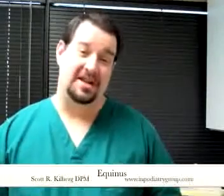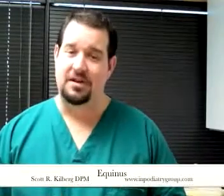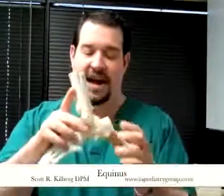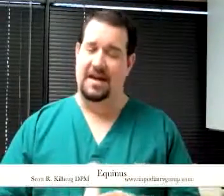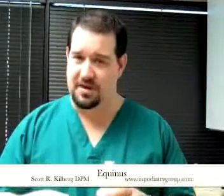Essentially, Equinus is a tightening of the tendon or the muscle structure at the back of the heel and the back of the leg, which causes the foot to bend downwards more than it really should, as the muscles and the tendons pull more tightly up and force the heel bone upward, and the ankle bends downward. It can also be a very subtle change, it doesn't have to be a dramatic bending downward of the ankle, it can be much more subtle than that, just a few degrees.